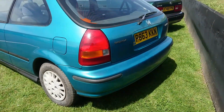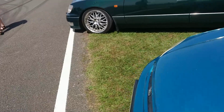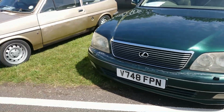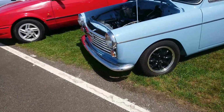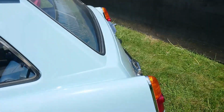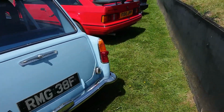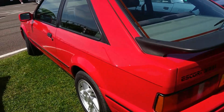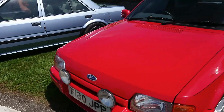Another one of these Civic EK hatches. We've seen this one before, it's a 1.4. I think we've even seen this Lexus LS400 before, we saw it yesterday. And we've seen this Fiesta before, we've seen it yesterday as well. Austin A40 Farina. 1967 would be, because it's on an F, one of the last ones. 1988 to 9 Ford Escort XR3i, which is most agreeable.